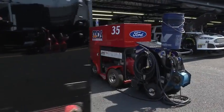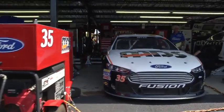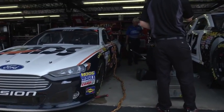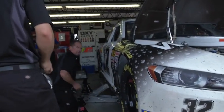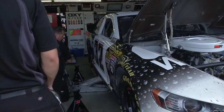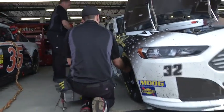And this is a full day for these teams. They got to come in, they got to set up, practice, qualify for the race tomorrow. And it can be tough only because they race tomorrow night. And when they're practicing during the day, you wonder how much of that data crosses over, but this is how the schedule goes, and this is how they prepare each day.